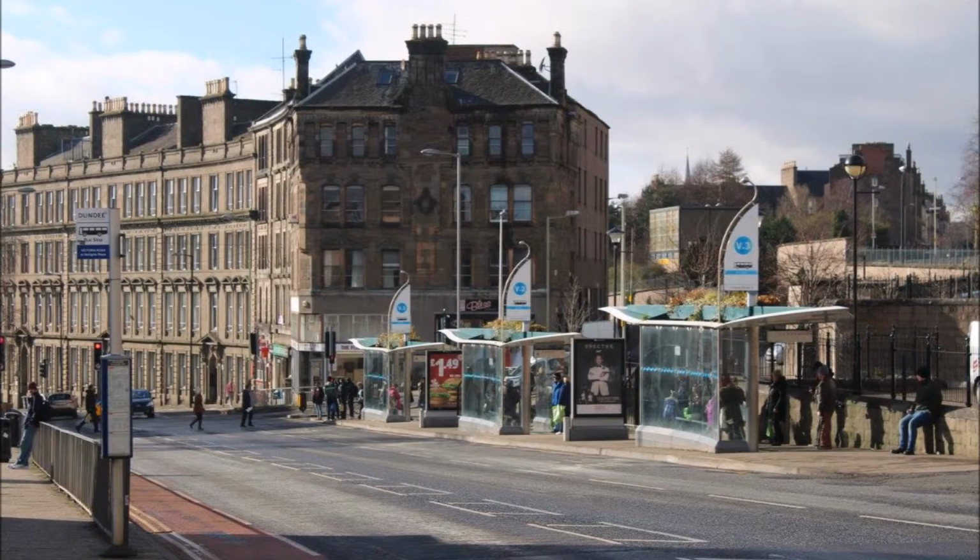I've been to those bus stops many times over my life. I just like it. I think it's a good Dundee scene of people finishing their shopping or doing whatever it is they have to do in the city centre and making their way home or wherever it is. This photo was taken, I believe, February last year, so kind of late winter, early spring.